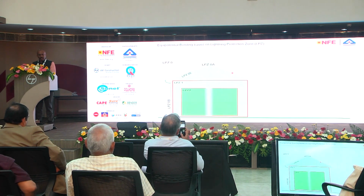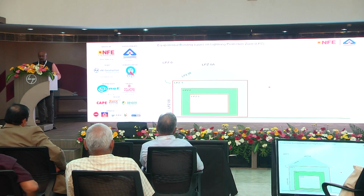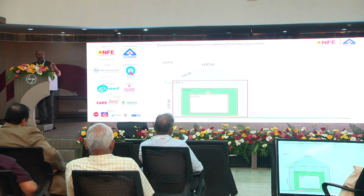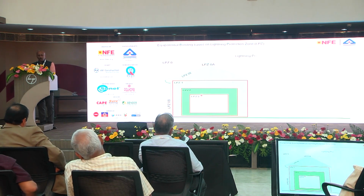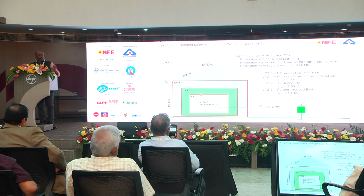So then we have the internal protection. For the purpose of protecting electronics inside the building, the building is categorized into lightning protection zones, LPZ 0, 1, 2, 3. LPZ 0 is outside. LPZ 1 means internal to the building, which is protected against direct lightning current; lightning current will not flow in LPZ 1. LPZ 2 is further reduced, or the effect is further reduced, and then LPZ 3. Like that, zonal protection methods are implemented in the standard. Each of these zones has to have certain technical requirements.